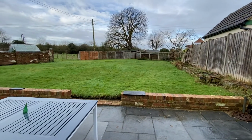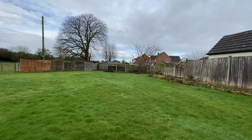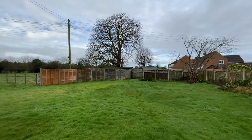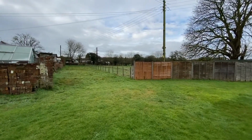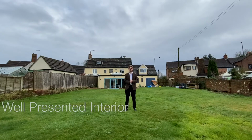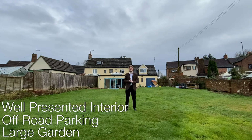The garden is all laid to lawn with a paved terrace directly outside the family room, which creates perfect space for those summer barbecues and alfresco dining. A well-presented interior, off-road parking and a large garden, Bell House on Bristol Road is perfect if you're looking for a modernised home with a lot of space.